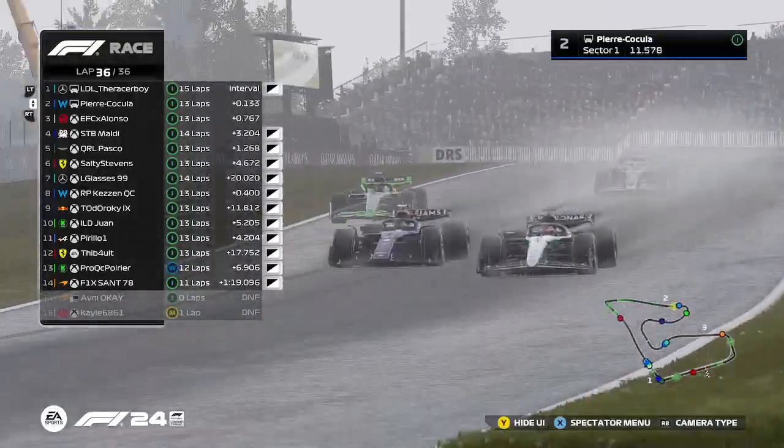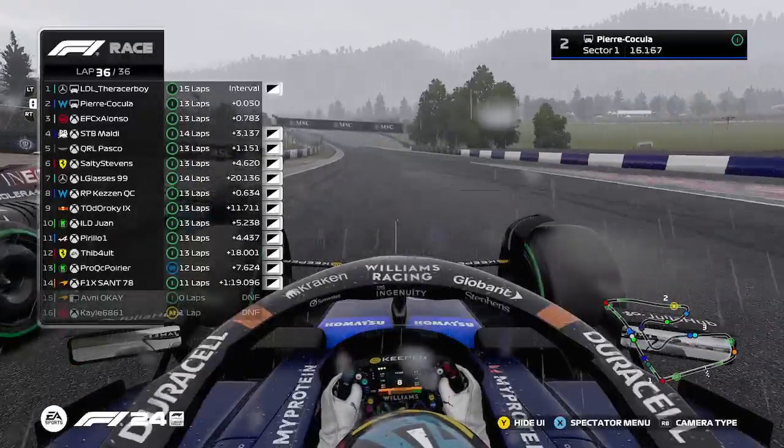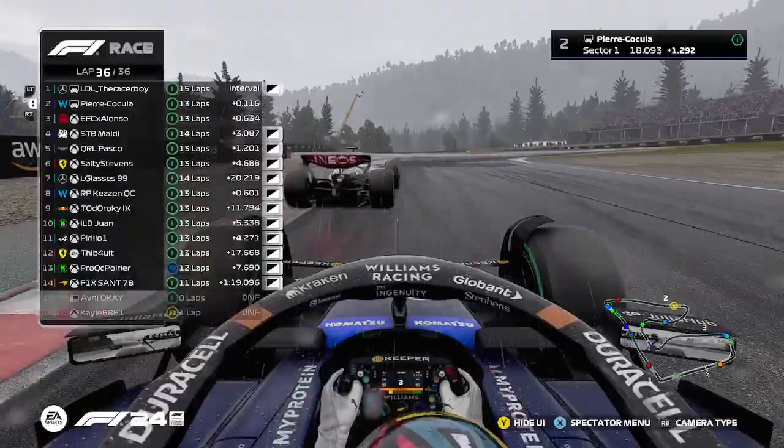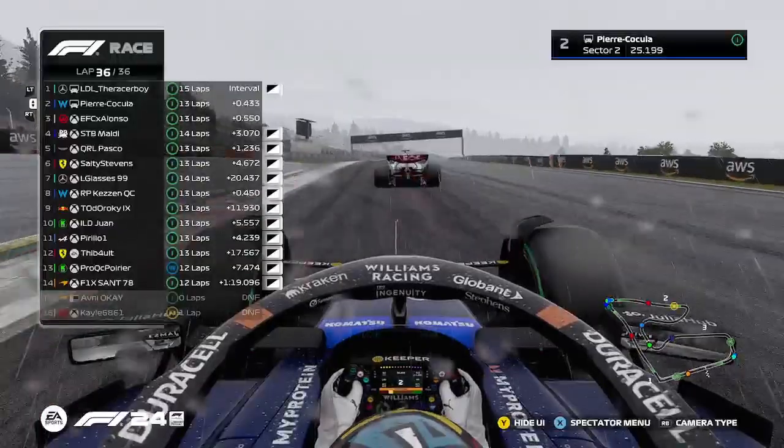Oh, there's a mistake here from Racer Boy. That's going to allow side by side from Pierre. This is now crunch time. Side by side, Racer Boy with a better line coming into this corner, turn 3. However, he's going to have to make this work if he wants to. He's not going to get a gap, of course.